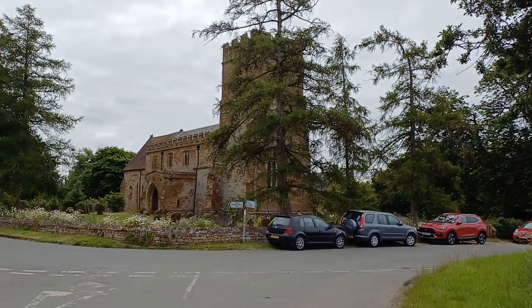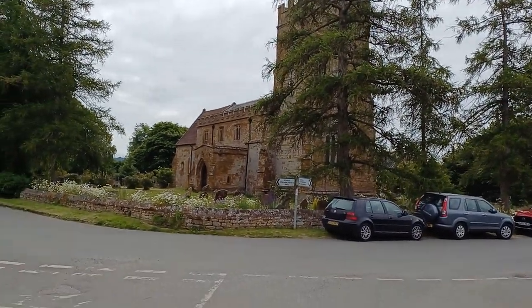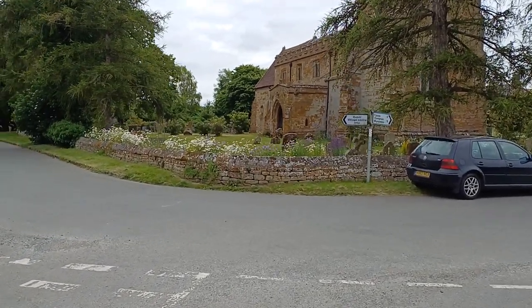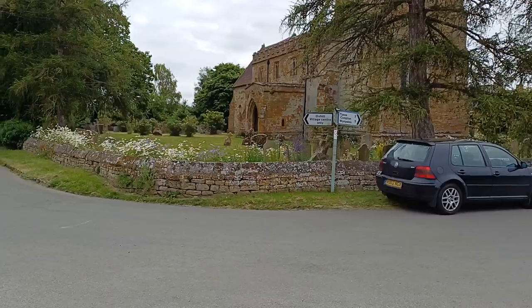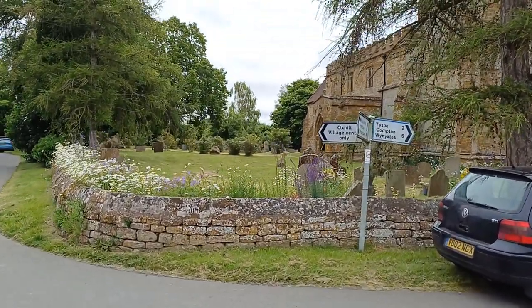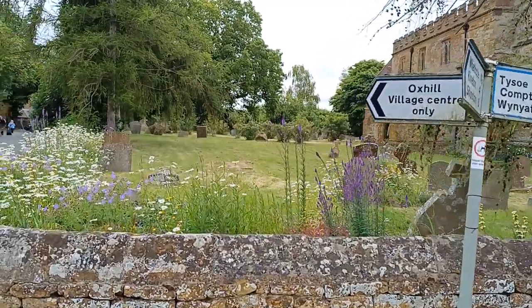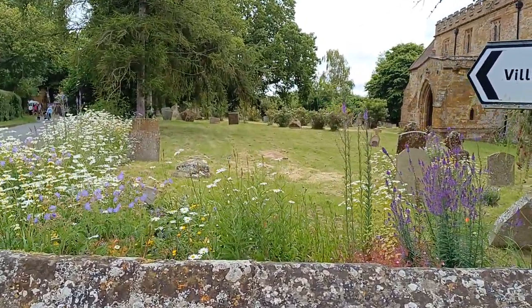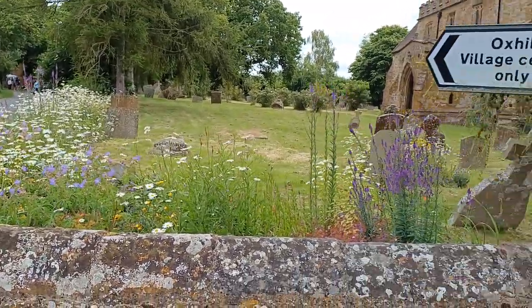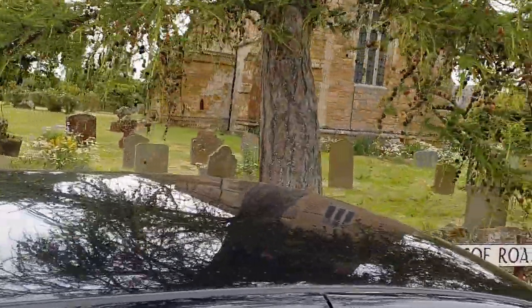Oxhill Church, hidden behind that tree. So we're here this morning for a yard sale, which is when different houses open up their gardens and sell things to the public, which is great to pick up bargains. But I just saw this church and I thought it was stunning. I love it when you can see meadow flowers in the church.